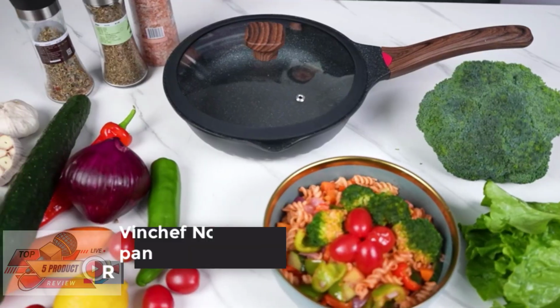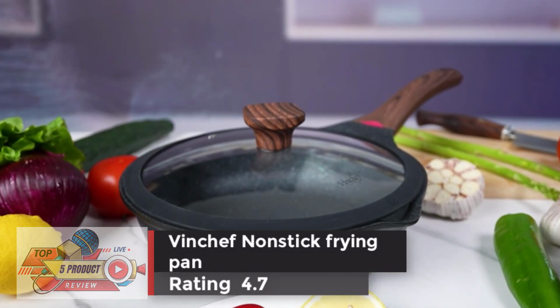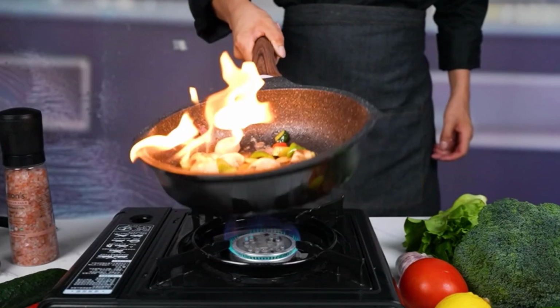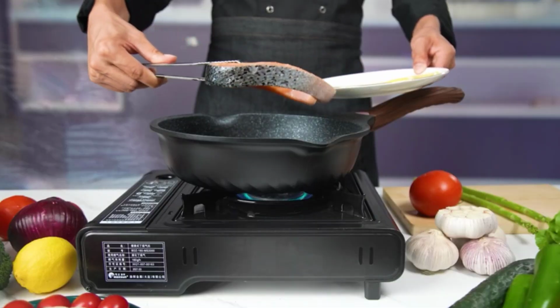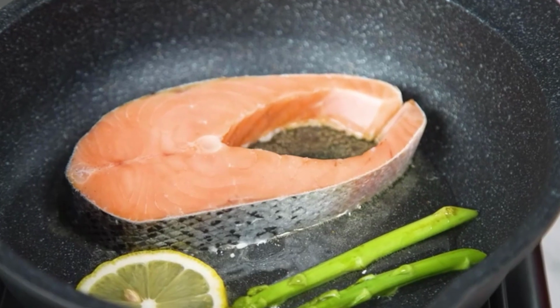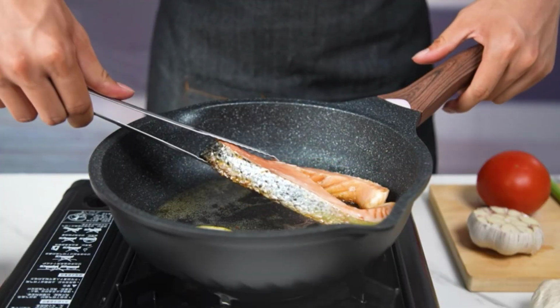Number 1. Vinchef Non-Stick Frying Pan. Rating 4.7. Vinchef Sauté Pan uses Germany 3C Plus ceramic reinforced coating technology, has excellent abrasion resistance and is extremely long-lasting. PFOA and APEO-free, protect your food safety.